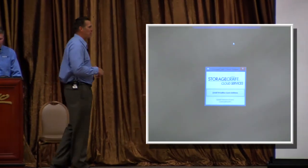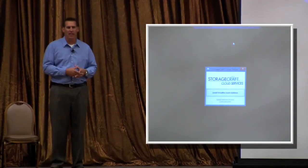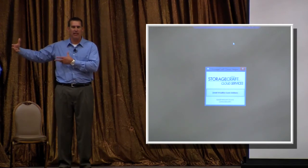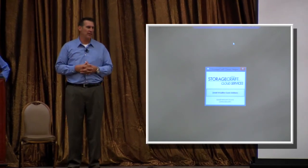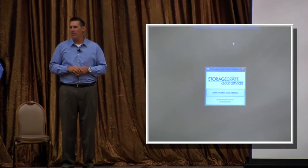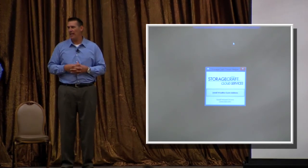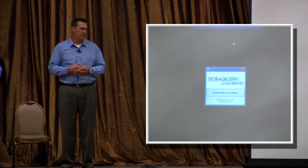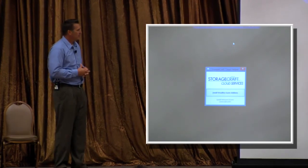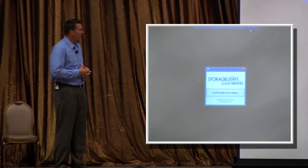If we decided we wanted to become a hosting company, we would have to completely redesign the way our cloud looks on the back end, and we're not interested in doing that. There are a lot of other companies out there that do that, and we want to continue to focus on backup and disaster recovery and offering you the best solutions that we can possibly offer. We don't need to do that at this point.